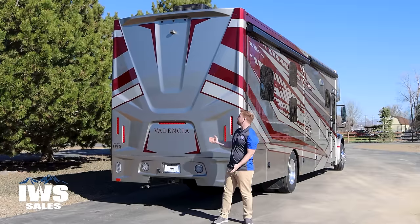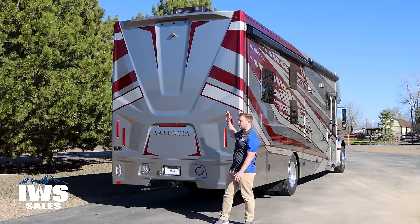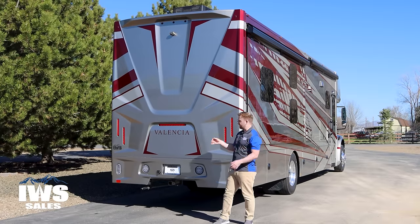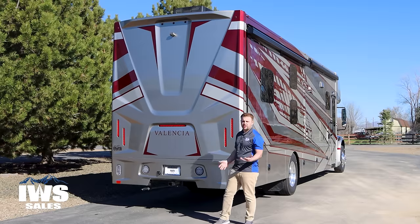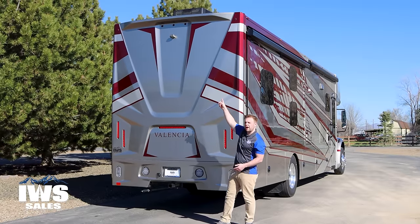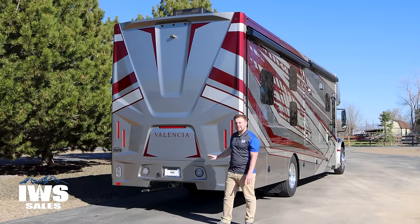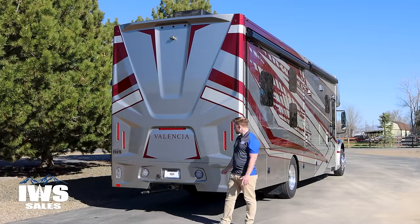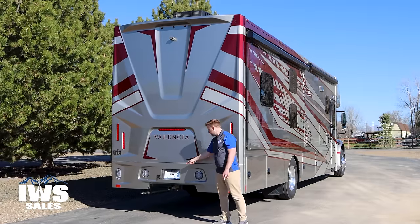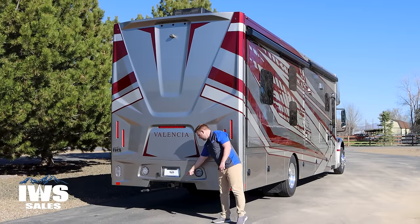Okay, we're at the back of the Valencia and you're gonna see a couple of cool things. One, this beautiful rear fiberglass cap. Renegade does a really nice job with their molding, their paint design, integration of the lights, the Valencia logo. Up top, you'll see some marker lights and you'll see your backup camera. We also have rear backup lights and docking lights that you can switch on. And then sticking out the back, that's the generator exhaust. Here is our electric trailer brakes and lights. And here we go, the hitch.